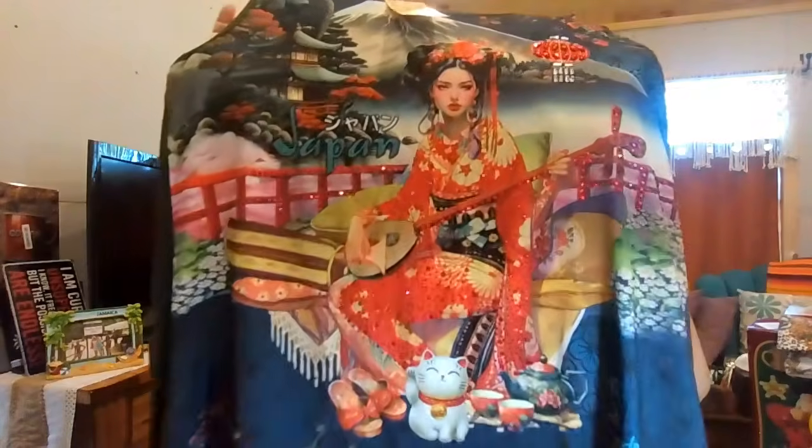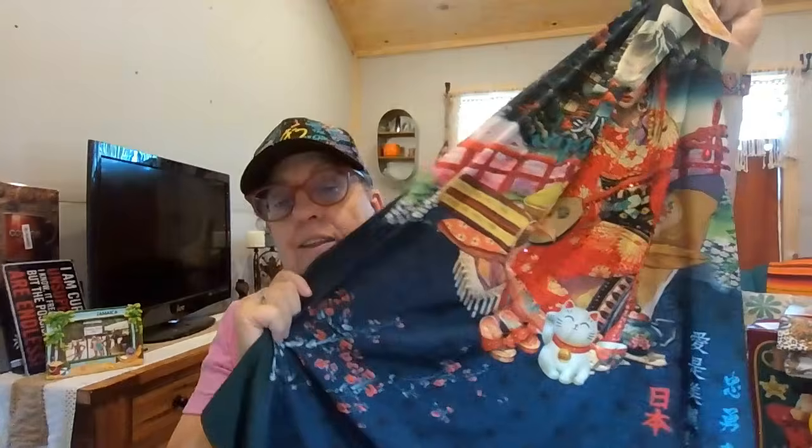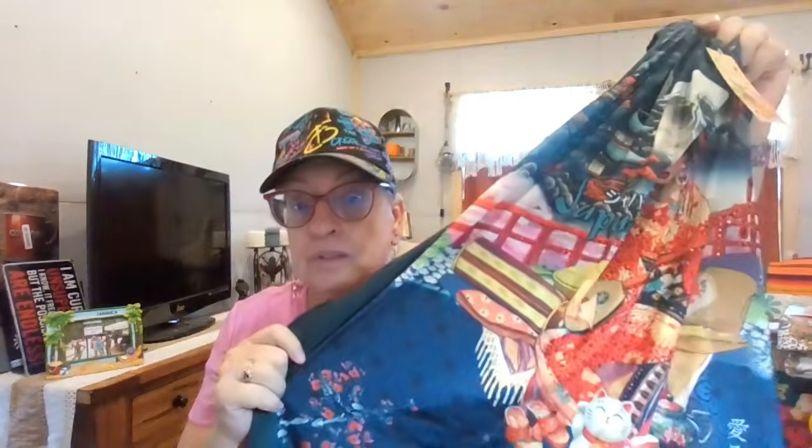So I got this one, and this one. And this one I love. This is very oriental, but it's got a lot of red on it. Look at that design. And these are lined. Her tops are lined. Not on the bottom. They're kind of sheer. But on the body, they are. Sorry, my camera glitched. Is that just not amazing? $49 each. Not for two. Each. And I got them as a gift.